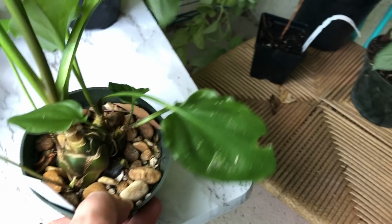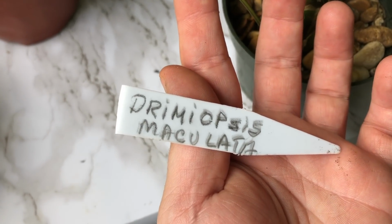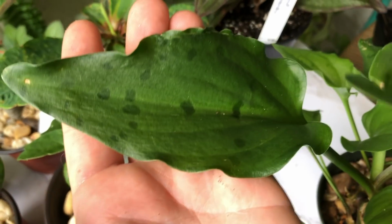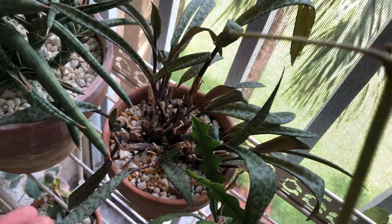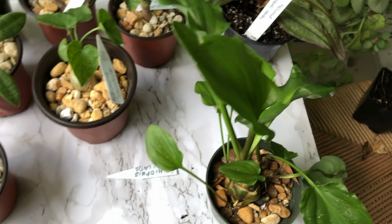And then the last one I got is this. This was one a little bit more on the expensive side. This was $8. This is the Trimopsis maculata. I really like the base of this, and then what I really like too is as the leaves get older and the plant gets older, they get that spotted, like a leopard. I believe this is in the same family as my silver squill. You can see here that needs a little bit of water, which too has the bulbous base. So very excited for that.